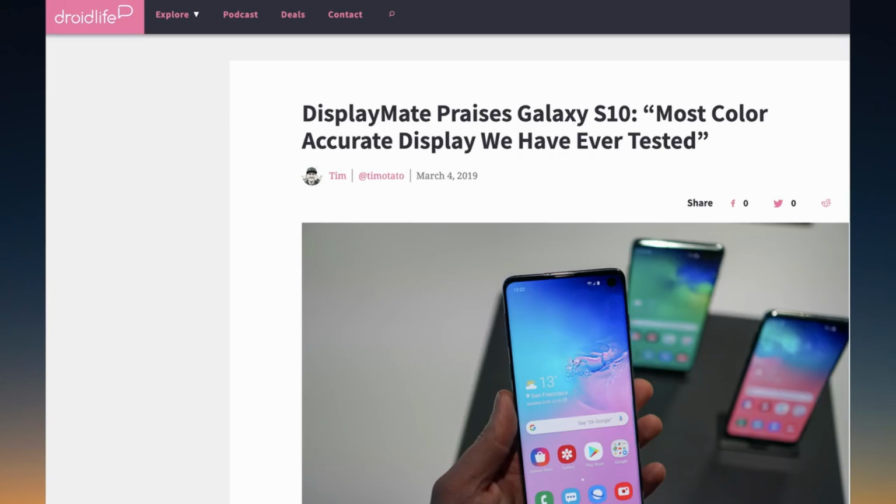The first story of the day is about the Galaxy S10 and its display. It has been rated as the most color accurate display of all time with an A+ rating from DisplayMate, making it, again, the highest rated display ever. Not a huge surprise. It seems like whenever Apple or Samsung releases a brand new flagship phone, it ends up taking the title, and the Galaxy S10 Plus is no different.